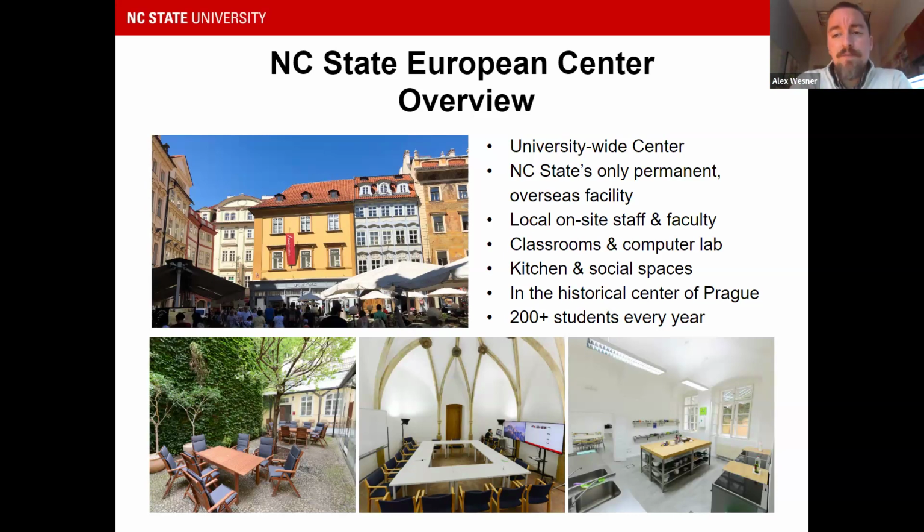So all of your classroom space is there, your social space, kitchens, outdoor space, courtyards. There's a whole bunch of rooms and buildings and cool nooks and crannies in the center. And so you end up spending a lot of time there. It's in a beautiful location, right in the historic heart of Prague.